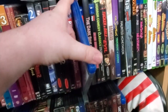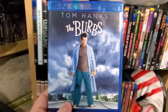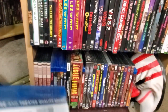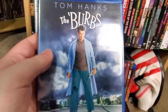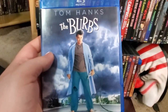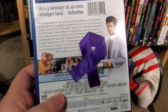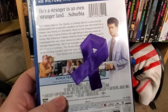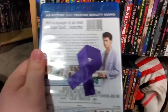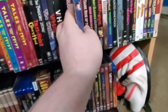We got The Burbs. This is my favorite. This is my favorite Tom Hanks movie, unironically. This is a movie that my aunt showed me when I was a kid, and she actually also passed away in 2020 as well. No joke, 2 weeks after my uncle, who was her younger brother. We used to watch it all the time, and that's why I have the ribbon here, it was for overdose awareness, and I keep it in the case because this was a movie that we both really liked and that she showed me. And this movie has always been a favorite of mine. I've always really liked this movie. And I've always cherished it.